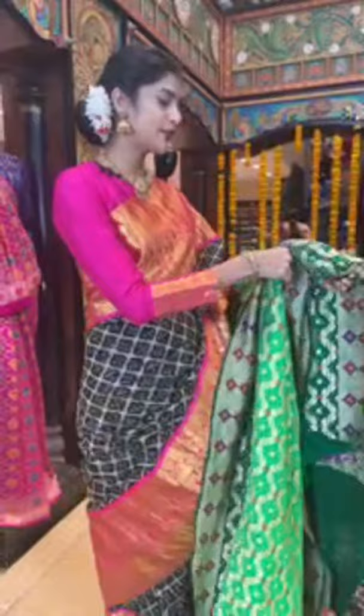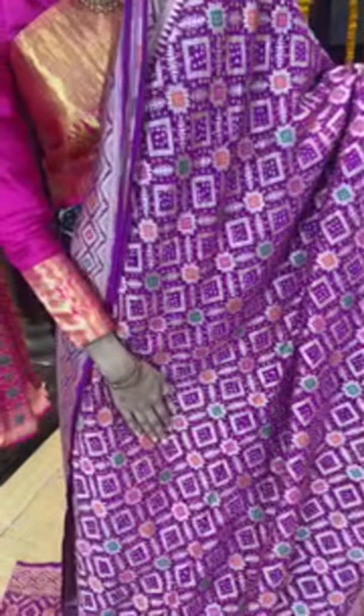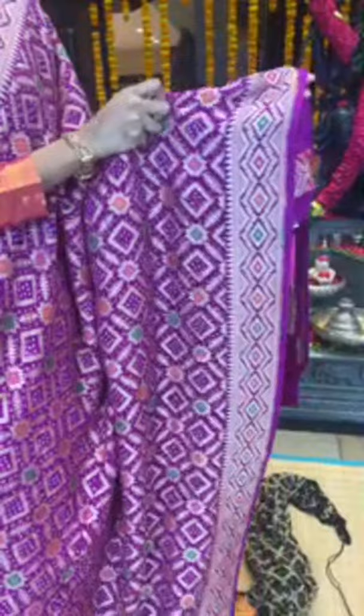Now let me show you another beautiful saree in Bandhini collection, which is in dark pink color. This is a beautiful pink color Bandhini saree, which has multicolored thread work in multicolor, and in between we have white dots and diamonds in gold zari boxes. Now let me show you the border, which has diamonds on it in multicolored thread work and gold zari. Diamond brocade work on it.